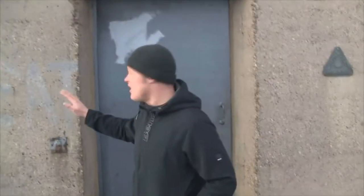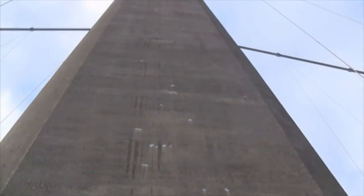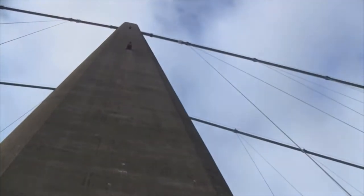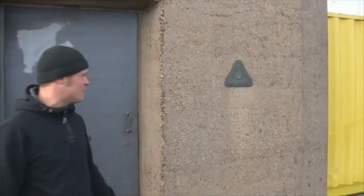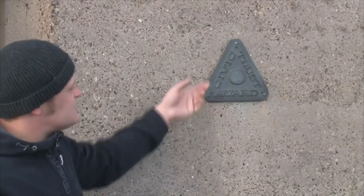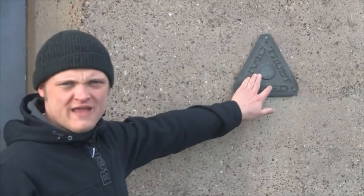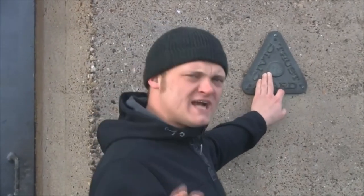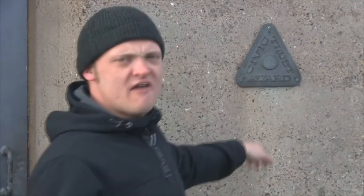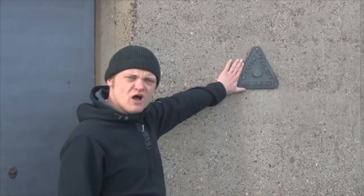But just here, this is North Tower of Humber Bridge. So this tower here is keeping our Humber Bridge up, obviously. And you can see it's a very high tower. Something else we've found here is this plaque on North Tower. This triangular plaque actually says the Civic Trust Award, 1982. Now, the bridge itself was opened in 1981. So a year after the bridge opened, the Humber Bridge got the Civic Trust Award.